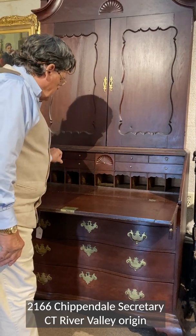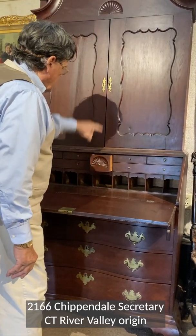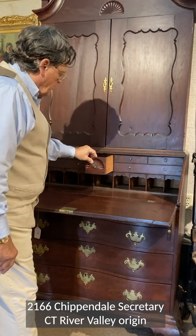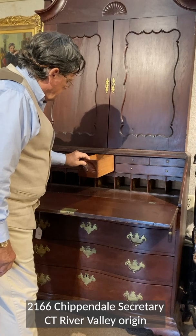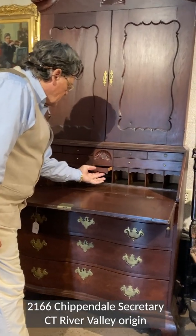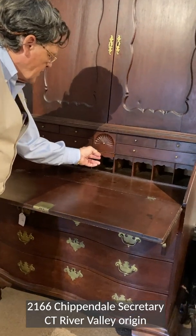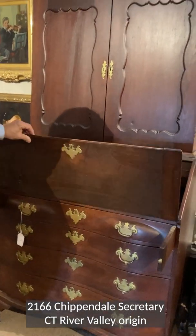It has this fan carved central drawer. You'll notice it matches, corresponds to the bonnet top with the fan carving on it. Again, beautiful condition, original condition, and it has a little secret drawer right there, which is fun to have. Great to keep $1,000 bills in. And an outstanding piece of furniture.